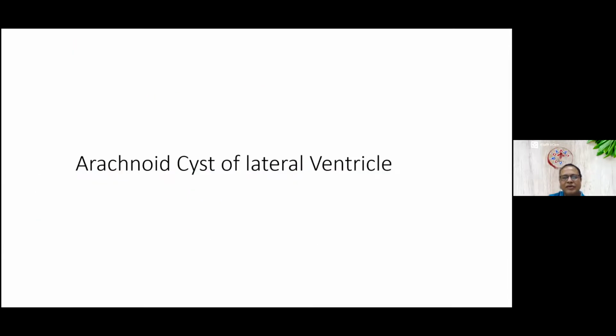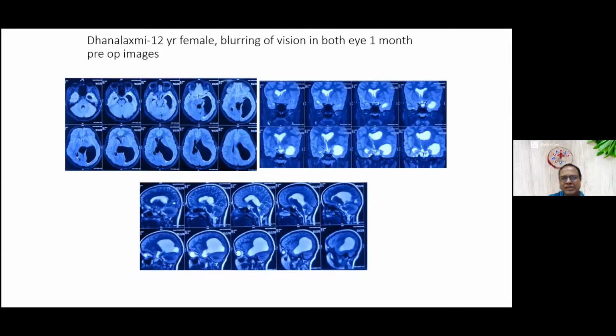Having told that, let me tell you something about the arachnoid cyst of the lateral ventricle. This was a 12-year-old female who came with blurring of vision for 1 month, and these are the images. Yes, she had a large cyst in the lateral ventricle. The septum pellucidum was pushed, and the opposite ventricle was small. So what we planned was to do a septostomy to communicate, because we were not sure whether we could communicate with the foramen of Monro. So we planned for a septostomy and then a cystoventriculostomy on the ipsilateral side.